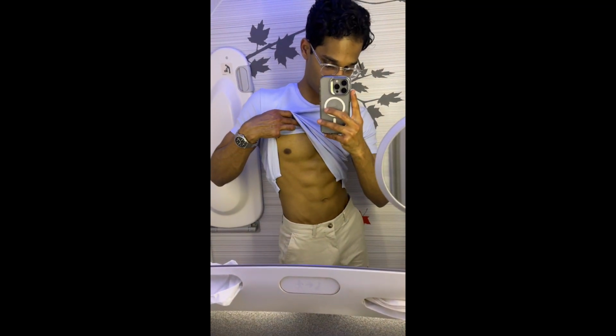The lighting seemed decent, so I decided to do a quick physique check before I start getting bloated from the flying, because I get super bloated when I'm flying.